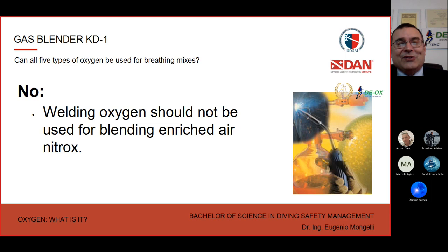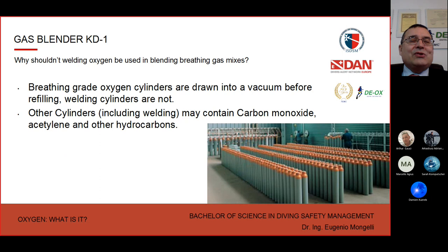Why? Typically because breathing-grade oxygen, meaning the medical, the food, or the avionic, the aeronautic grade, is filled in cylinders that are drained before they go to be refilled. They are vacuumed, which means that all the old gas, no matter which gas was contained before, is totally drained out before being refilled. The welding cylinders are not.